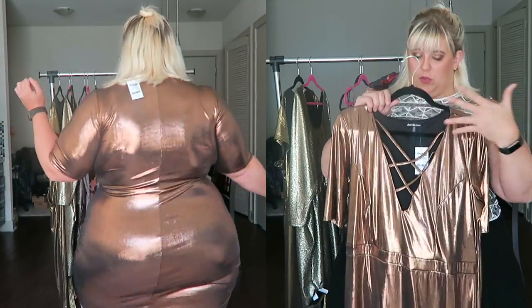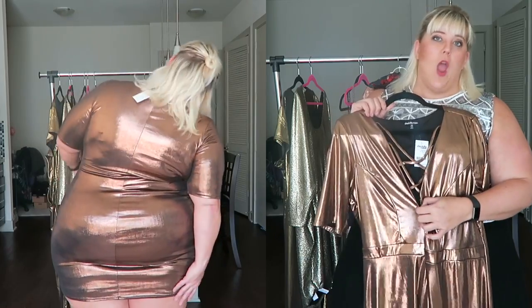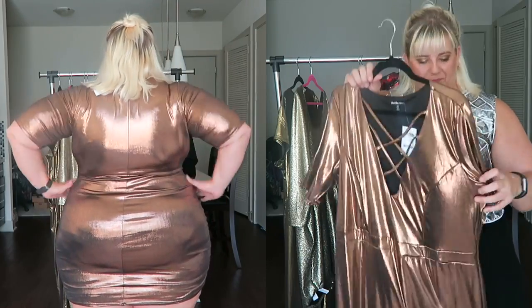It's got this really cute crisscross work here in the front, which is great if you don't have a huge chest because it's actually gonna accentuate it. If you do have a huge chest, your lady's gonna be out. It's gonna be on display. But for me, this is great because it fakes like I have something there. I don't, but it fakes it.